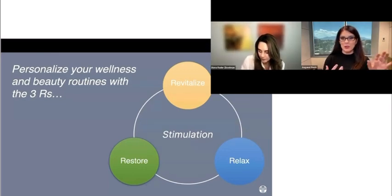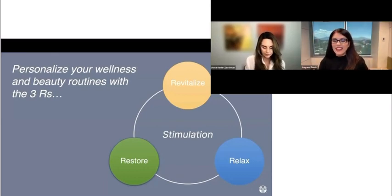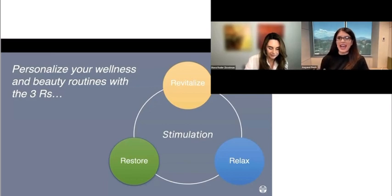So we've talked about Restore, Revitalize. Let's talk about the last one, which is Relax. So this is all about, let's see, this morning I did Pilates. Yesterday I walked 3.5 miles. I like to be active. I like to get out there and take care of myself.